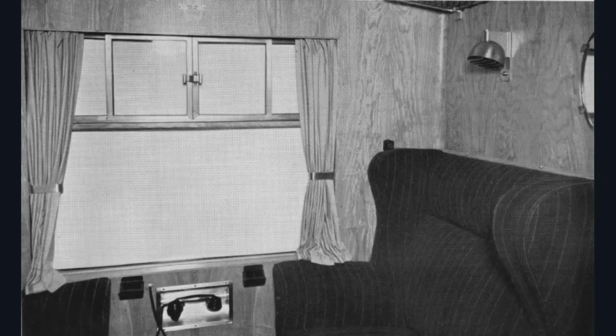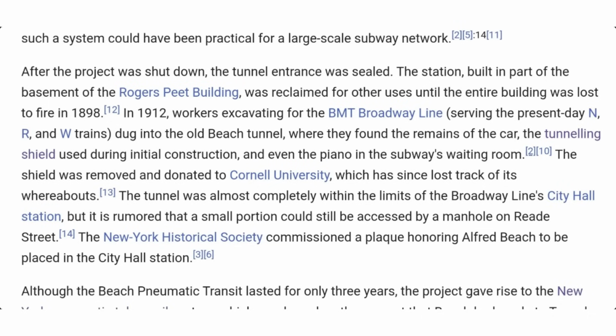And also, on these pneumatic trains, they had a telephone line, which was quite interesting. So it goes to say, after the project was shut down, the tunnel entrances were sealed. The station, built in part of the basement of the Rogers Peet building, was reclaimed for other uses until the entire building was lost to fire in 1898, which is predictable, obviously, if you know what's going on. In 1912, workers excavating the BMT Broadway line dug into the old Beach tunnel, where they found remains of the car, the tunnelling shield that was used for the initial construction, and even a piano in the subway waiting rooms.